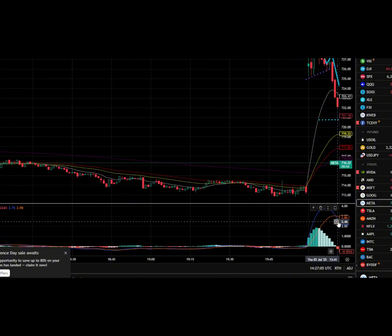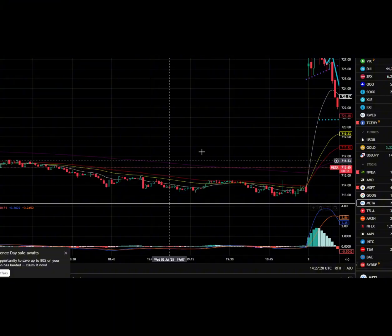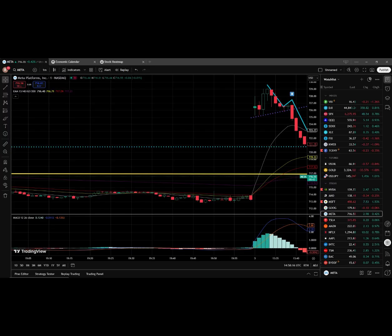The fast moving average, blue, crossed over the orange line, the slower moving average. It's set to 12 bars versus 26 bars. So MACD, moving average convergence divergence, the settings are 12 versus 26. Standard. Next bar, let's watch.